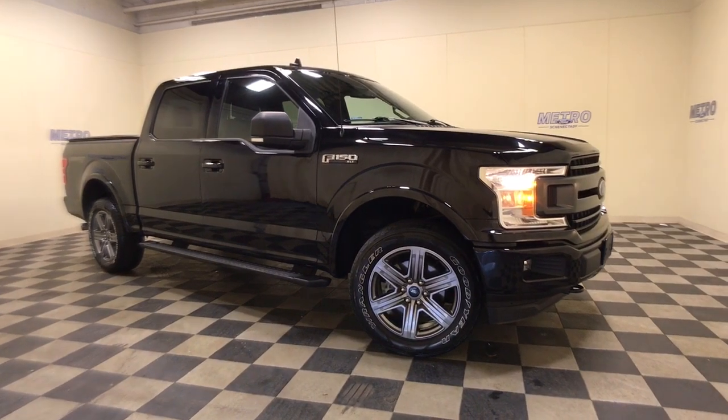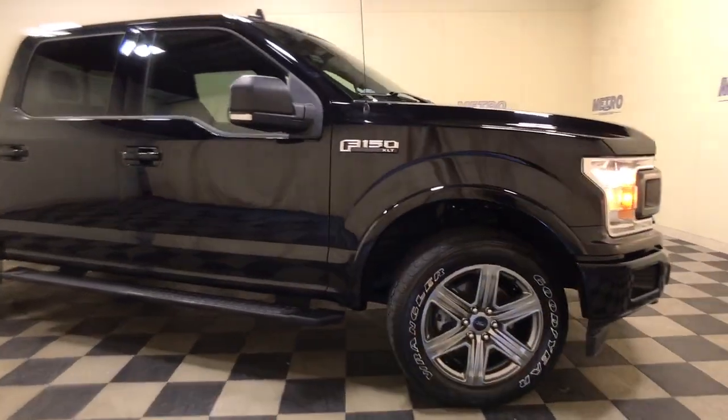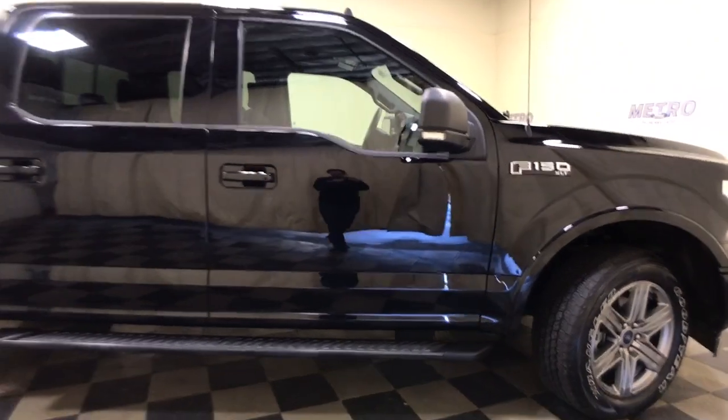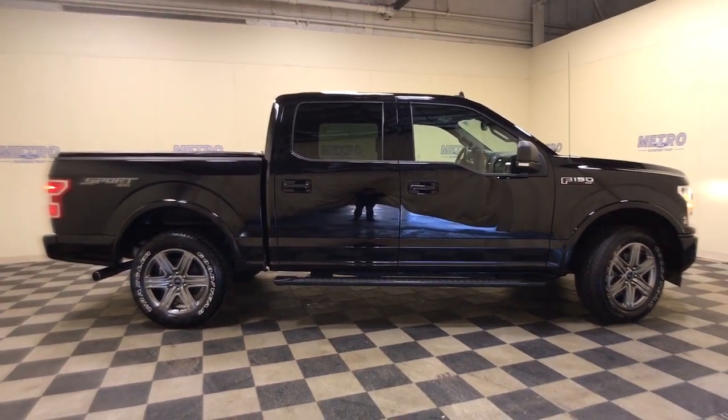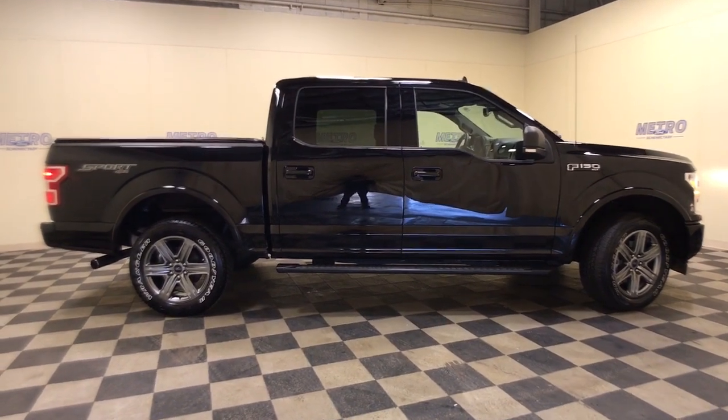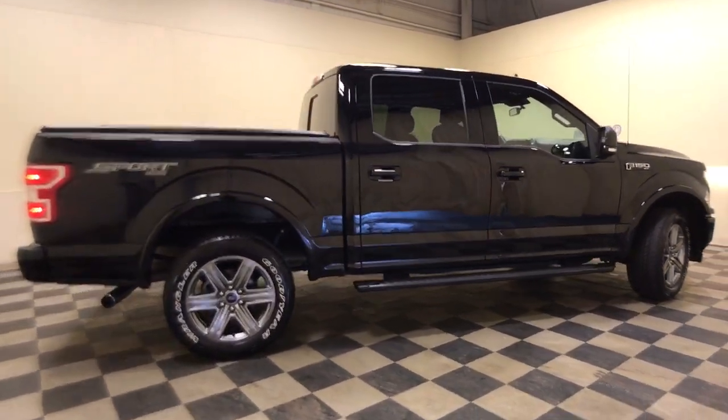Looking for your dream car? It could be the 2019 Ford F-150. This vehicle still has fewer than 35,000 miles on the clock, so it won't last long. Take a closer look at this full-size F-150.